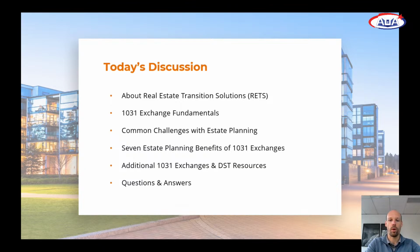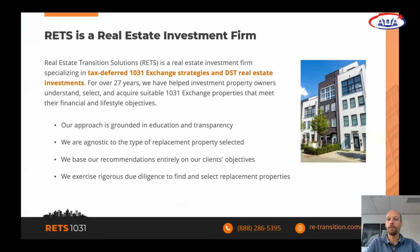And lastly, we'll walk through some additional educational resources available to the AOA community and make sure to save time for questions as well. Our firm, Real Estate Transition Solutions, or RETS as we're commonly known, is a real estate advisory firm that really focuses on serving property owners who find themselves in the third and the fourth quarter of life. So typically retirement age, owning real estate that's appreciated significantly in value, such that if they were to just outright sell the property, they would face significant tax consequences.